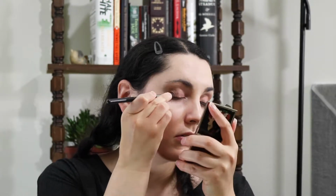The last step for the eyes, I'm going to go in with this shade here, Unspoken. I'm going to go in with my Morphe M578 pencil brush. I'm just going to tap a little bit of the shade Unspoken in the outer corner of my eye just to give it a little bit of dimension. This is kind of an optional step. Sometimes I do it, sometimes I don't, just depending on how much time I have when I'm getting ready in the morning. So you can see that gives the outer corner a little bit of dimension.